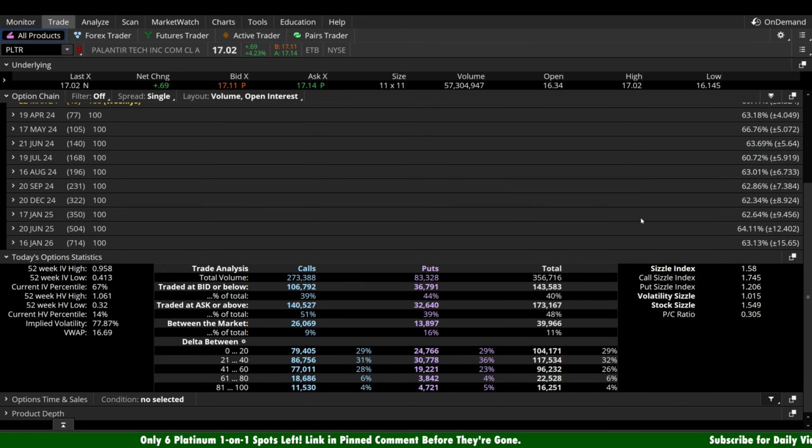Let's finish up here by taking a look at the options chain and see what the traders are thinking as we head into Monday. This is an absurd ratio here. A decent sample size. I wouldn't mind seeing more contracts traded, but about 357,000 contracts traded here today. Guys, we are seeing 273,000 calls and 83,000 puts. That is nearly 77% calls here today on the overall ratio.